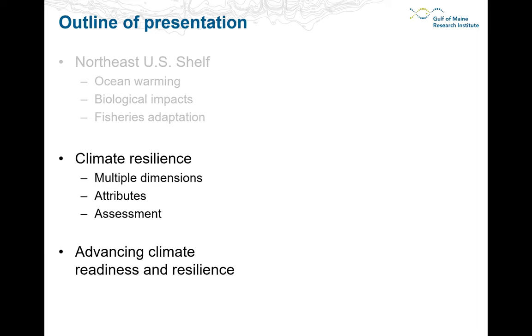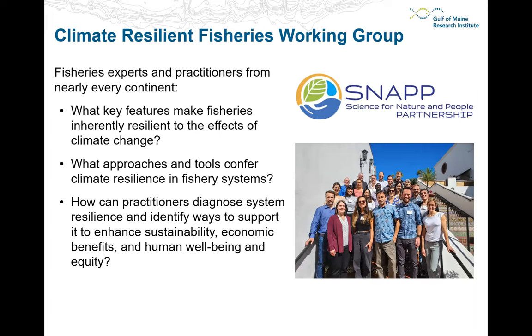So this working group was supported by the Science for Nature and People Partnership, which is also a partnership between TNC and Wildlife Conservation Society. We were able to assemble a group of participants from around the world, really all continents represented except for Antarctica, at some point and in some way in this working group. And the group worked through three key questions. So the first was to think about what are some of the key features of fishery systems that can help make them resilient to effects of climate change? What approaches and tools can confer climate resilience in fishery systems? And then how can we diagnose resilience and identify ways to build and support resilience in marine fisheries?